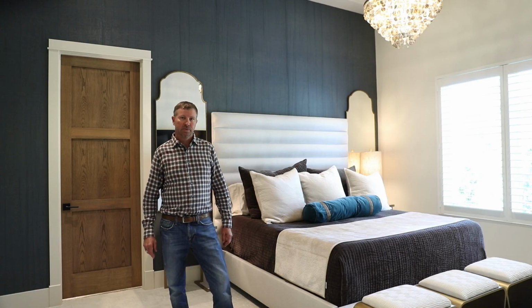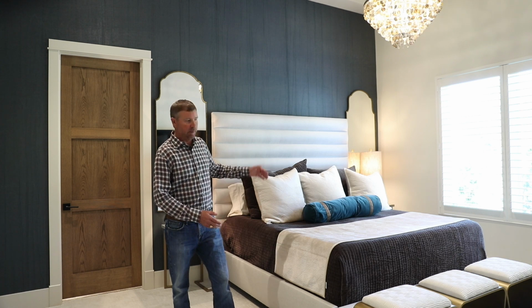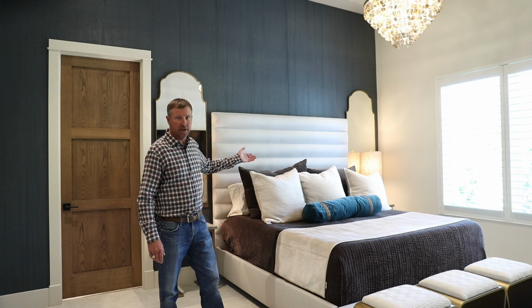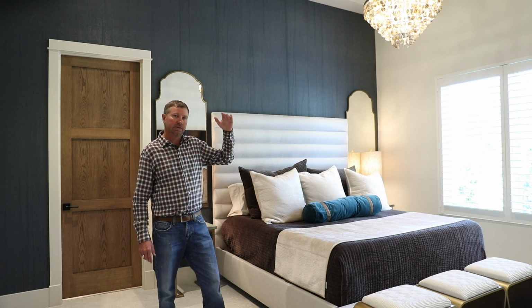The goal in this space was to create a boutique hotel suite as the guest bedroom in this home. We started out by designing a larger space than you typically would for a guest suite to allow for the big king-size bed, the end footers, the flanking chandeliers on the sides. Above, we have a chandelier that's made out of shells. We also have a unique ceiling with small little detail steps.